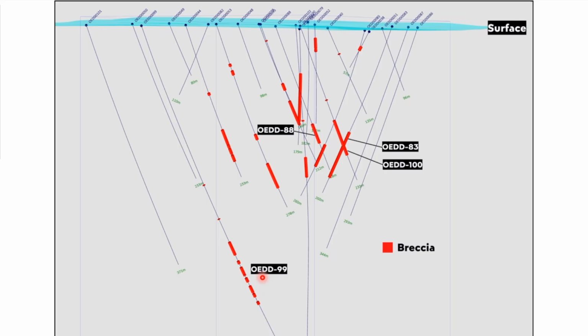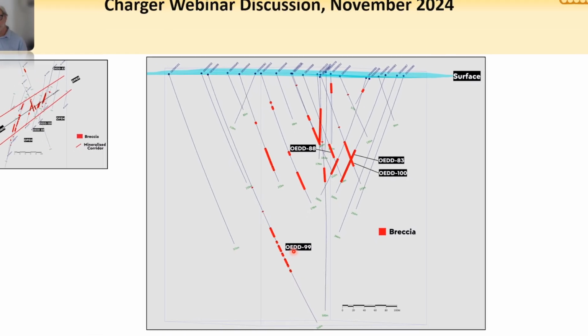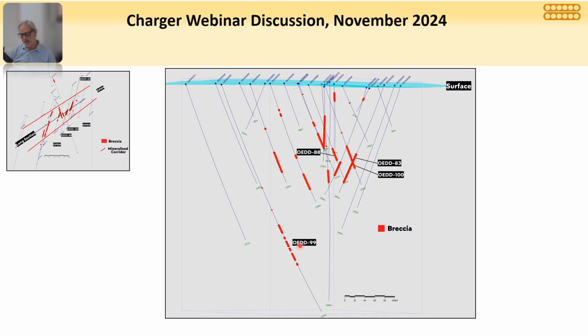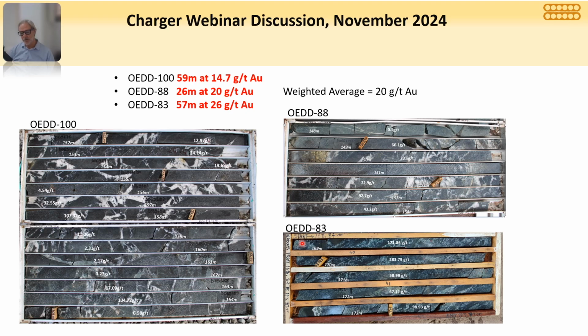So there is significant scope for us to find more high-grade drilling at Charger, which will complement what we've been drilling at BBM as well. We've just started drilling at BBM, and a little bit later this year we'll have a drill rig up and running at Charger as well. So it's just a quick look at the drill core.